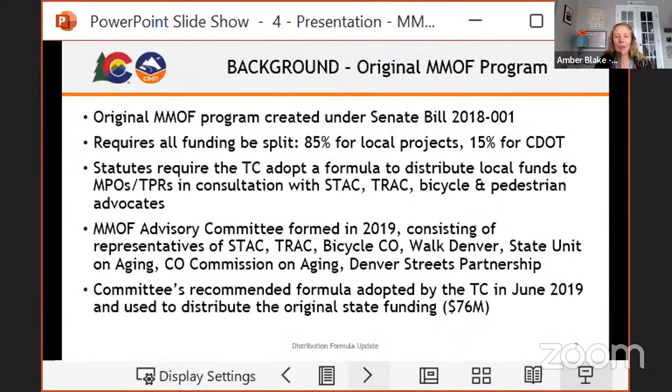Next, perfect. So the original MMOF program was created under Senate Bill 1 in 2018, and it required all funding to be split, for MMOF funding, 85% for local projects and 15% for CDOT projects.